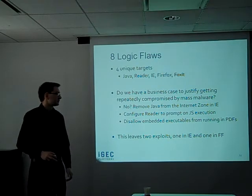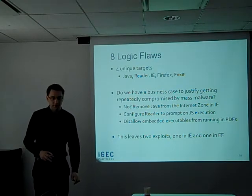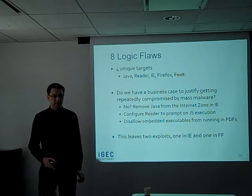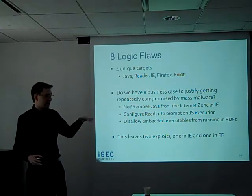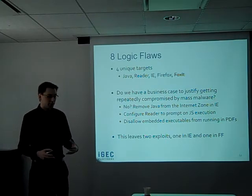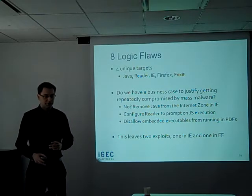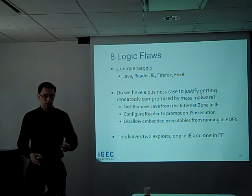I crossed out Foxit because nobody really uses Foxit in a corporate environment. So the question we ask ourselves again here is, do we have a business case to justify getting repeatedly compromised by mass malware? Because if we do, then we're not going to take any of these actions. But if we don't, then you really only have to do 3 things, and you limit your exposure from 8 logic flaws to 2.